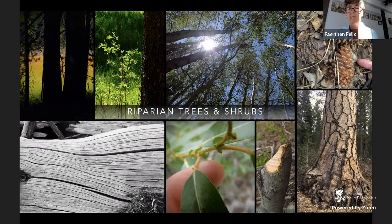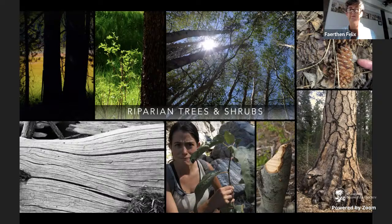And sometimes you get this weird effect. Here's Eric in the North Fork with this willow that just went nuts. I don't know what this is. If anybody knows what it is, let me know. Maybe a virus or something like this.